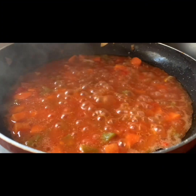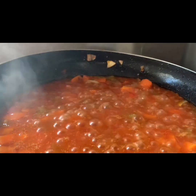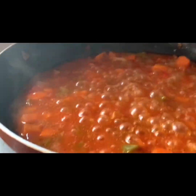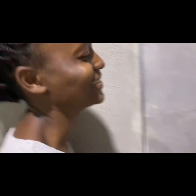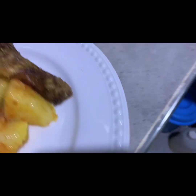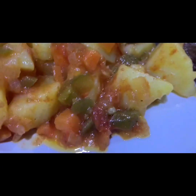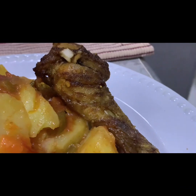I didn't show you because my friend came, so I had to go get her. So I just quickly did it without capturing. So that was how the gravy looked. I hope it shows that. And that was the after, and that's my friend Abigail. This girl likes to trouble me a lot. So that was the meal. I hope you enjoyed, because we definitely enjoyed eating it.